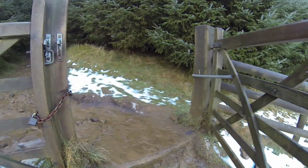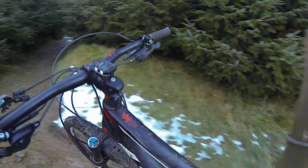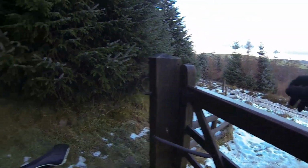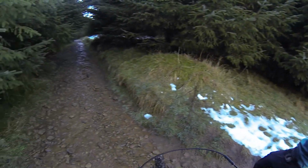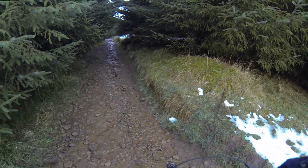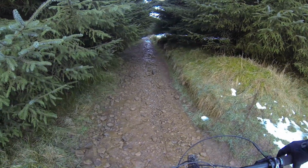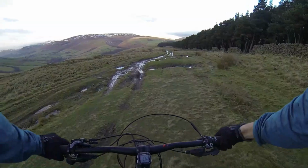Alright guys, so that was the first major climb. Quite a tough one, bit of a leg burner. Now we're on to the second one, and to be honest it's just more of the same. So up here, top of Win Hill, and then we'll drop down a little bit, should be quite fun.